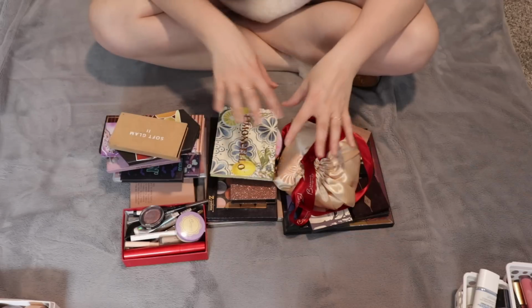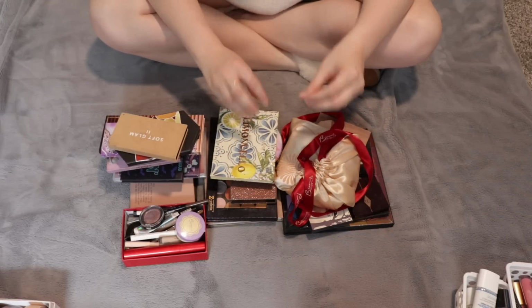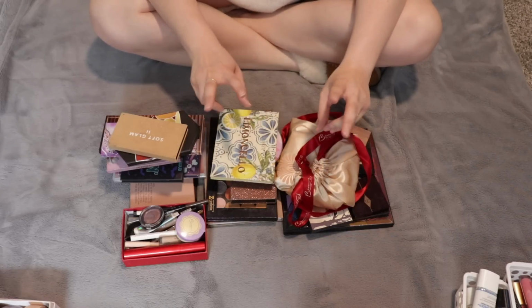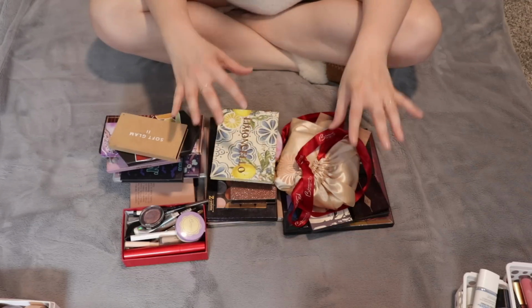And you'll see what I mean as we go through some of these eyeshadow palettes. Some of these products I've used too much, they're too old, they're just not salvageable, they're not things I feel comfortable giving away, and so they are being retired. So let's start with eyes. We'll do eyes, lips, face.